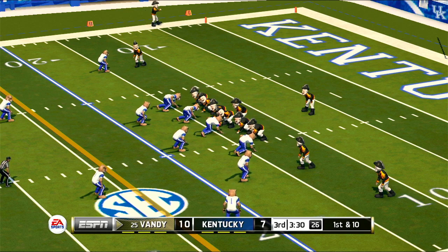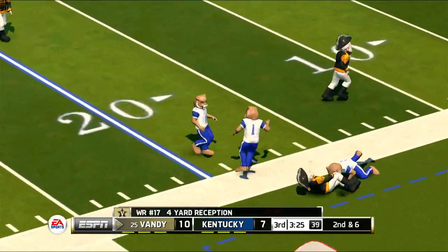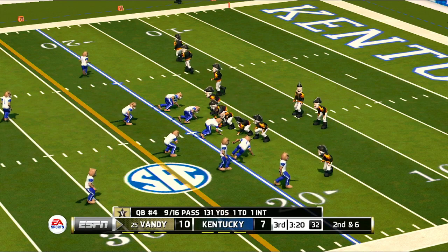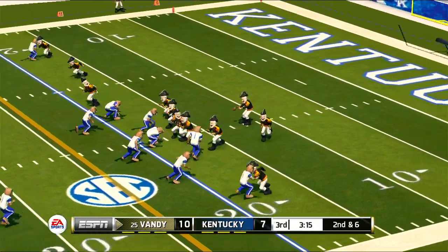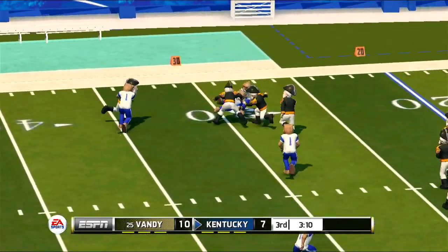Easy. Delta! And they push him out at the 18. That makes it second and six. Ready! Black. And the safety with the interception. At the 30.